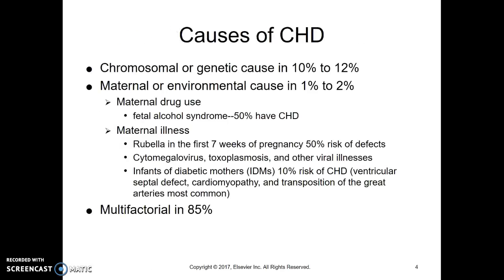So of kids who have congenital heart defects, there is a chromosomal cause in 10 to 12% of them. Other things are maternal or environmental causes. So this is some exposure that they got, and about 1 to 2% have this. Could be maternal drug use, and particularly fetal alcohol syndrome. About 50% of the kids with fetal alcohol syndrome will have a heart defect. Illnesses, rubella, especially if mom gets an initial infection in the first 7 weeks of pregnancy, 50% risk of a defect.